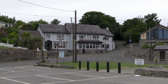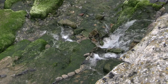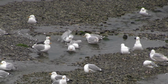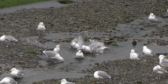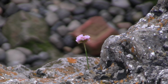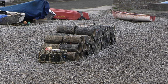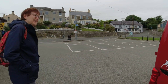Doesn't look like the pub does breakfasts. There's a little river here that runs between the houses and out to the sea. I assume these birds prefer to wash in fresh water. One solitary flower clinging just above the waterline. When you're in a van, you tend to sit down a lot, so it's good to stretch your legs as often as you can. Okay, let's go.